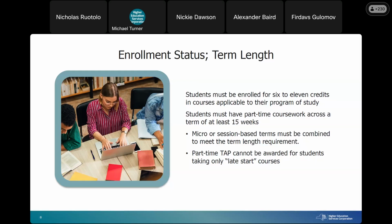This also would include late registered classes. So if you do a late matriculation, they start late and they register for all term 2, term B, whatever you call it, courses that are considered late start courses, then they would not be eligible for part-time TAP because, again, they have to have coursework that spans the full term length.